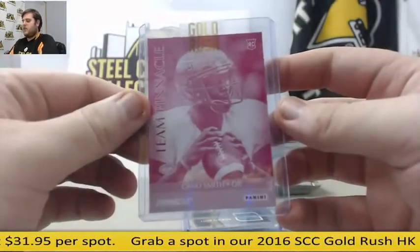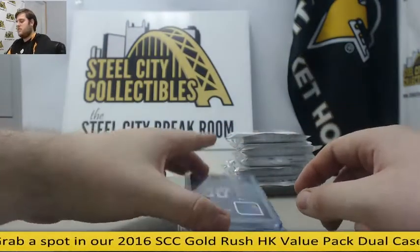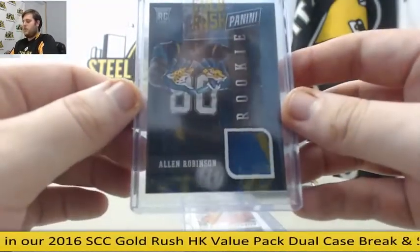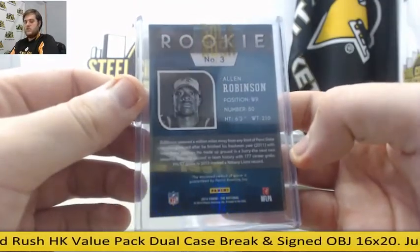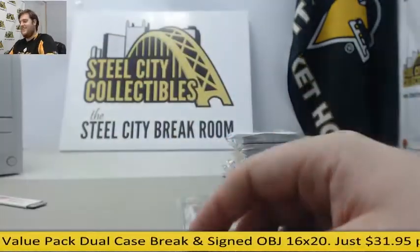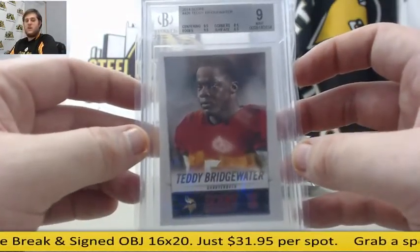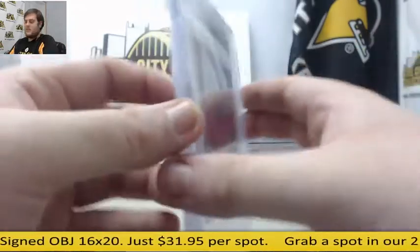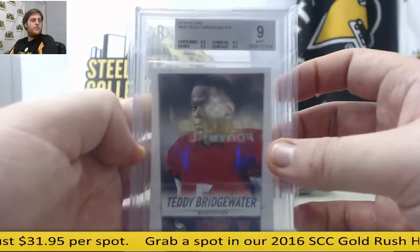For the Jets, rookie card, Team Pinnacle, Geno Smith. Nice. Part of the glove, rookie card, event-worn glove, Allen Robinson, having another great year for Jacksonville. And 2014 Score Football 9 Mint rookie card, Teddy Bridgewater. Well, soon, Teddy. For the Vikings, rookie card 9 mint, Teddy Bridgewater.